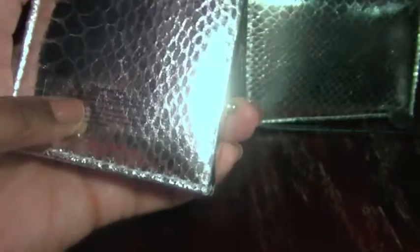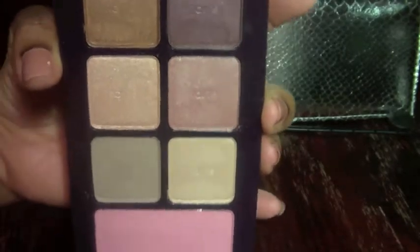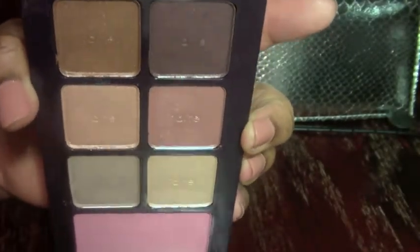Okay, so this particular palette, and you can't see this because it's so reflective, but I'll tell you right now, this one is called 9 to 5, and this is the one that has the pink blush, right? And here are the colors. Okay, so I hope the lighting is picking that up for you. And again, I will swatch them out. So here are the colors for that palette.